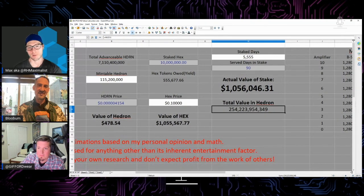Wow. Okay. How does this play into the auctions too? If the Hex whale's, or the Hedron whale's, best chance is to pump Hex, could we see a Hex pump going into the auctions? That's what I'm kind of thinking.